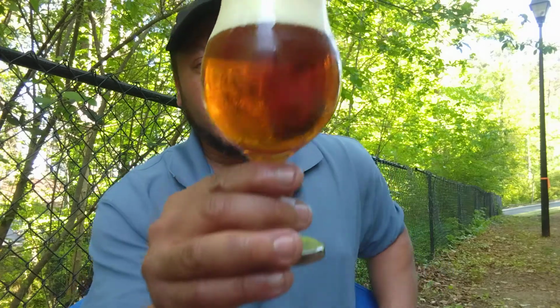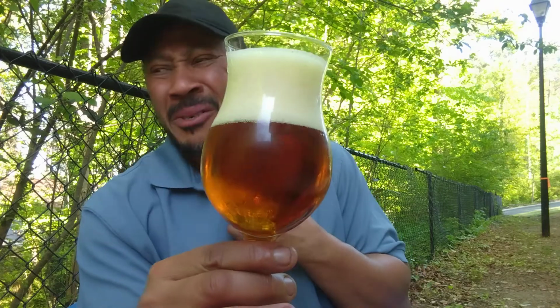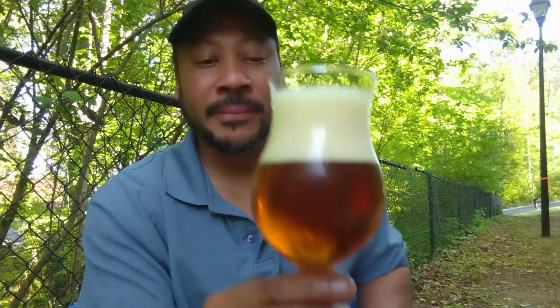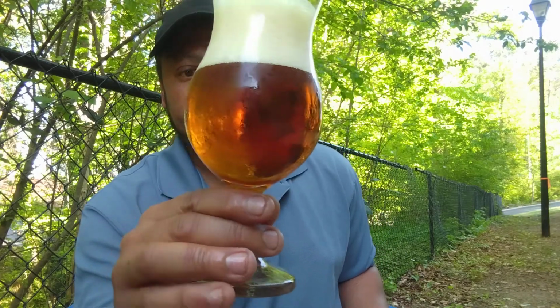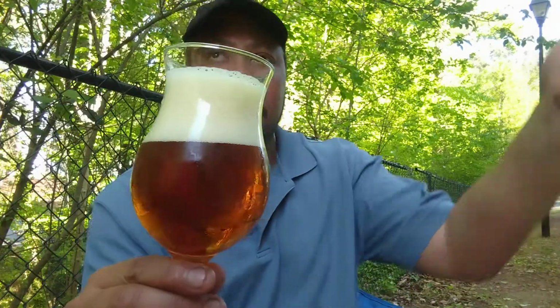So here it is, as you can see. Nice little head up top. Not too bad. Very interesting warm day today for April. Very warm, but I'm not complaining at all. Nice looking head up top. You get a lot of Terrapin beers with ease here. Obviously, they're based in Athens.